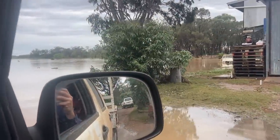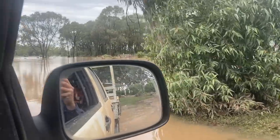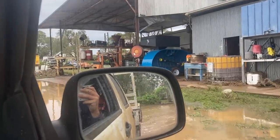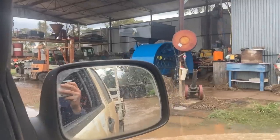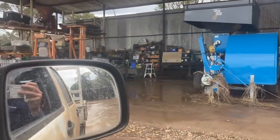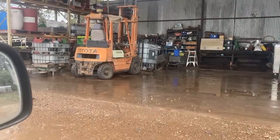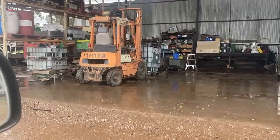Well, we're back here having a bit of a look. It is down a lot, but it's still up sort of near where it is when it's a bad flood. So we're just hoping there was a bit more rain in the catchment last night. So we're really hoping we don't get any more coming through, or much at least. But she was up, you can see up there, halfway up the forklift there. Just covering the front wheels of the forklift.